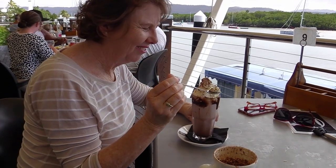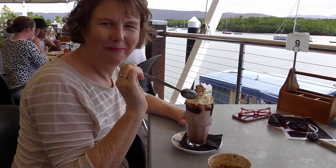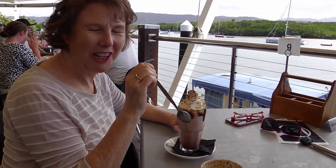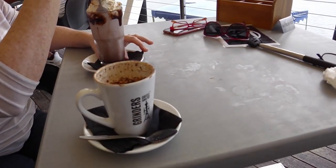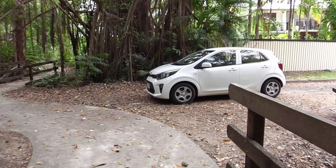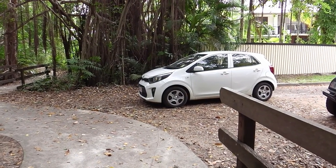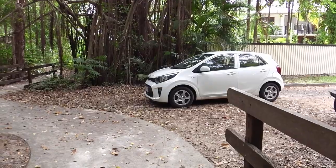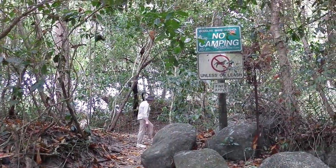Here's Dorene. She wants to stay here a bit longer, so she's ordered herself an iced chocolate. Good. Lovely and cool. And I've got myself a coffee. Well, we had a lovely meal at the tin shed and now we're going to go for a walk on the beach. Just turned off on a road there and we found this place. Car's in the shade. Green's fully sunscreened.